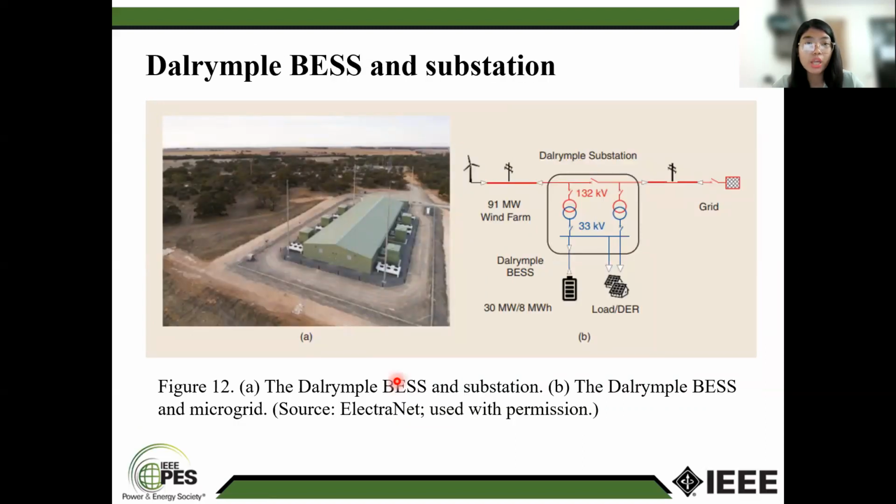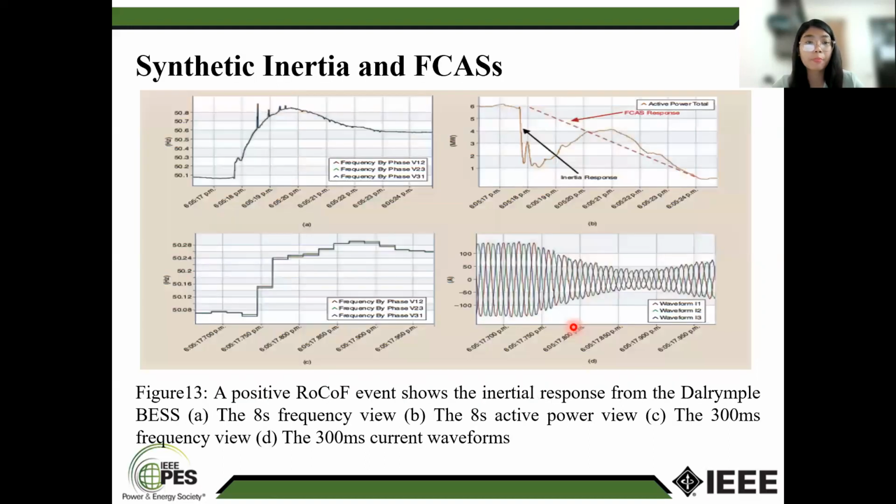Tamper battery energy storage system and substation. Figure 12 displays the tamper battery energy storage and substation with a simplified diagram of the system. The microgrid consists of a 33 kilovolt feeder supplying the rural load and battery energy storage, and a downstream 132 kilovolt line to 91 megawatt, with another grid forming battery energy storage of 300 megawatt by 808 megawatt hour, and a microgrid automation system.